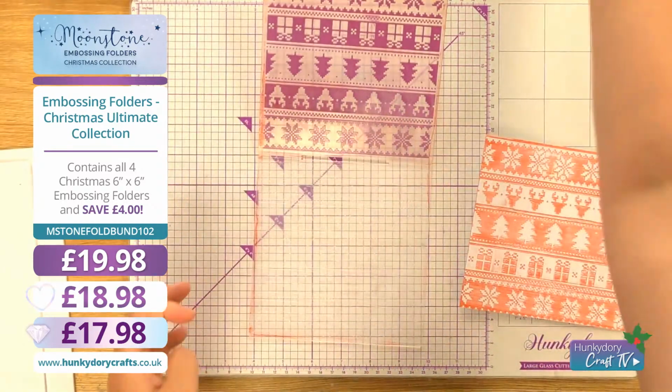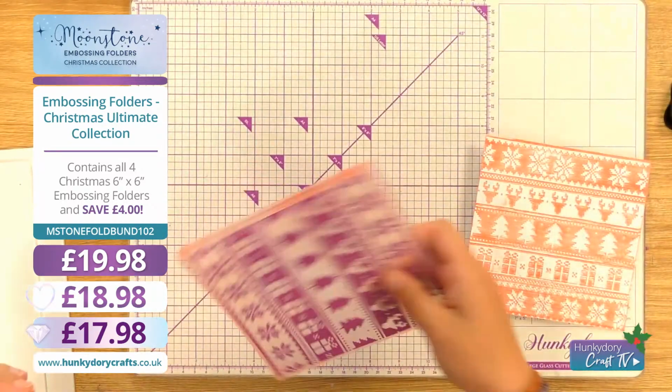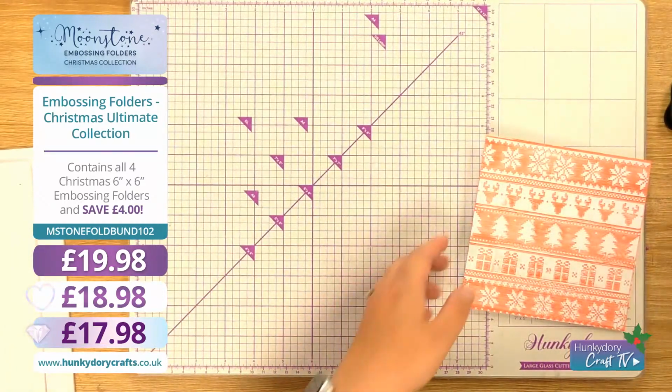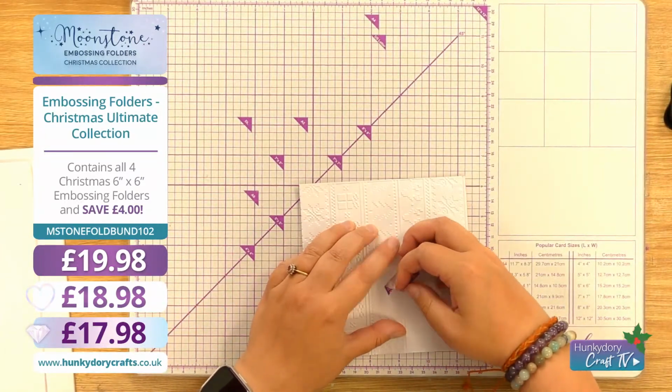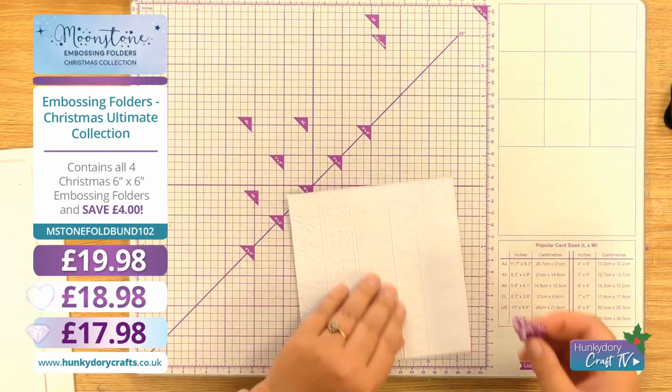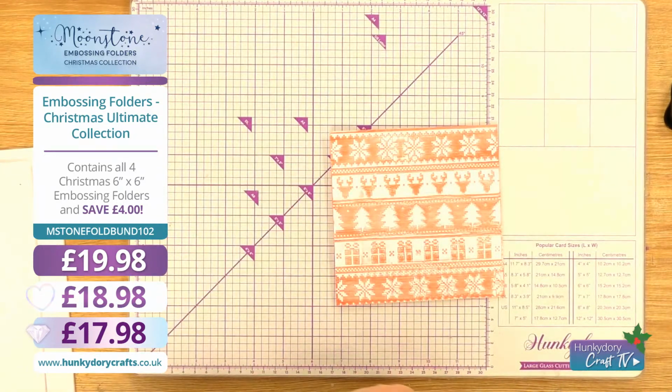Have a play around with your folders, and they're really easy to clean. I just use some baby wipes, so I'll clean those in between us talking. Just make sure that you get all the ink off before you use them again, because it's water-based, it will just sit there, it won't dry.